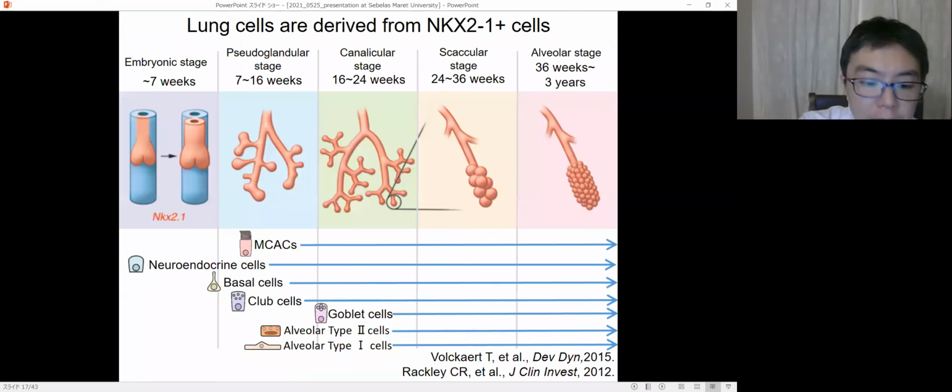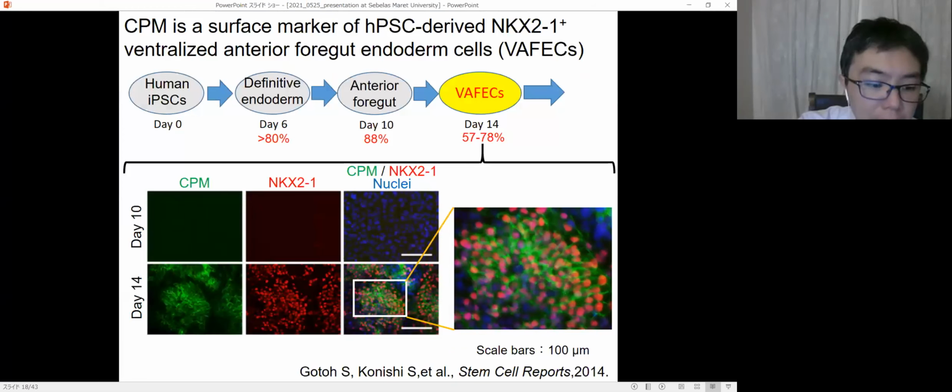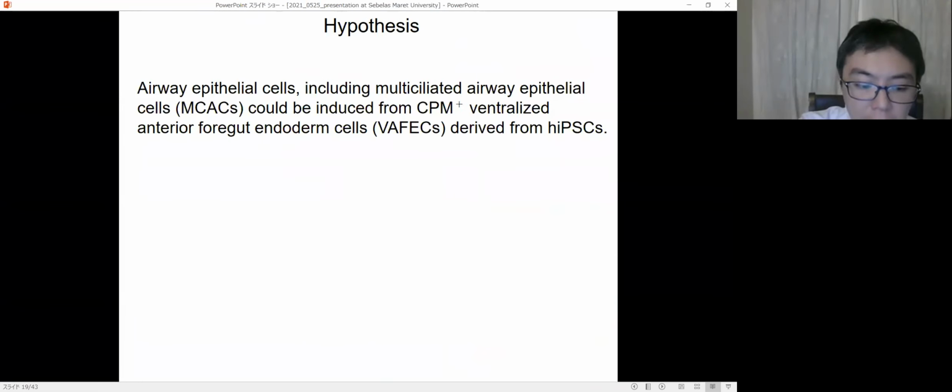Developmental studies in mice and humans have shown that lung cells in both the airway and alveolar regions originate from NKX2.1 positive ventralized anterior foregut endoderm cells. In our previous study, we identified carboxypeptidase M, CPM, as a surface marker of NKX2.1 positive ventralized anterior foregut endoderm cells, VAFECs, and demonstrated the potency of CPM positive VAFECs to differentiate into alveolar cells. So we hypothesized that airway epithelial cells, including MCACs, could be induced from CPM positive VAFECs from HPSCs, as all lung epithelial lineage cells have been reported to be differentiated from NKX2.1 positive VAFECs.